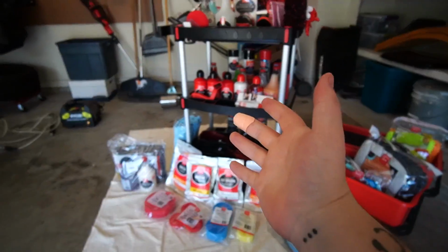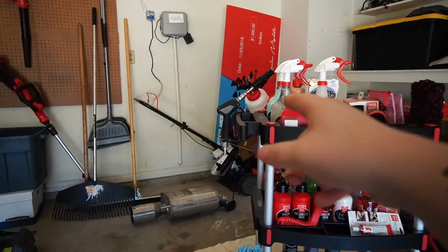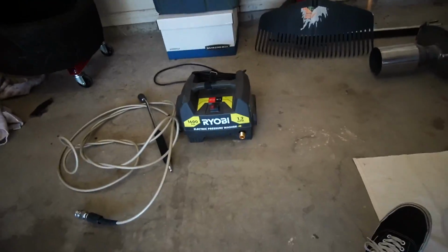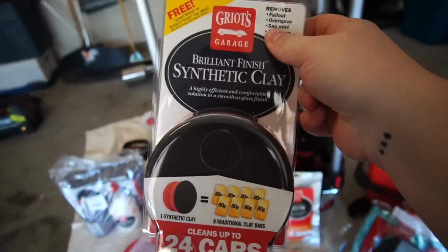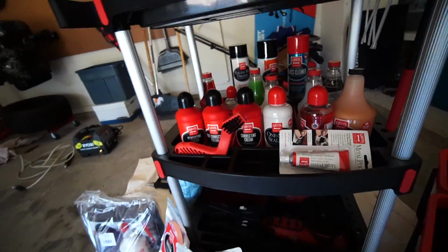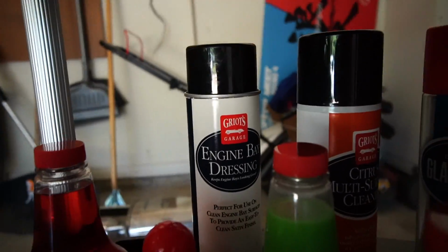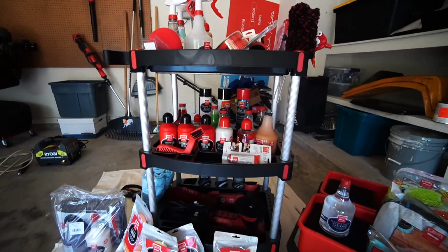I'm just gonna try and go through this quickly. Obviously, I'm gonna do the same process I always do. I'm gonna wash the car with a good foam sprayer. I've got this guy with a power washer. Then I'm gonna go through and clay bar the car, or actually synthetic clay. Then I'm gonna polish and then do a synthetic wax at the end and use pretty much all this stuff. I've got a bunch of engine bay cleaner, we've got tire dressing, glass cleaner, and we've got glass polish, glass clay.